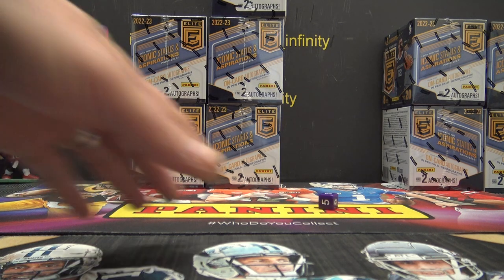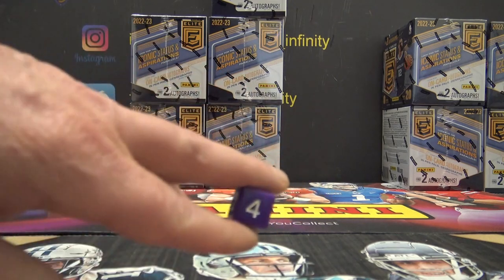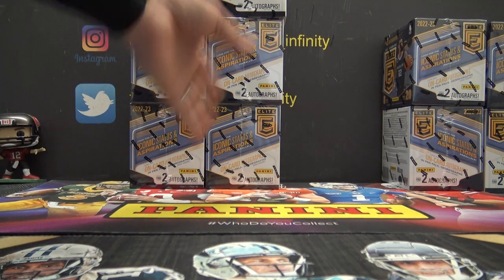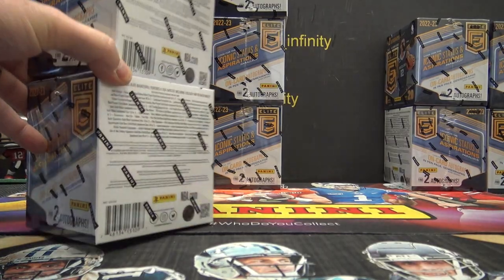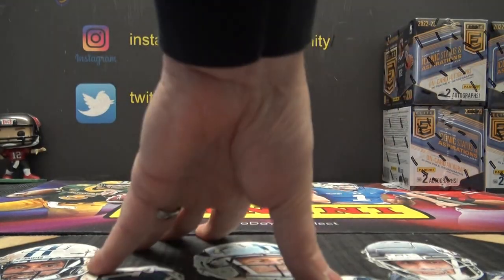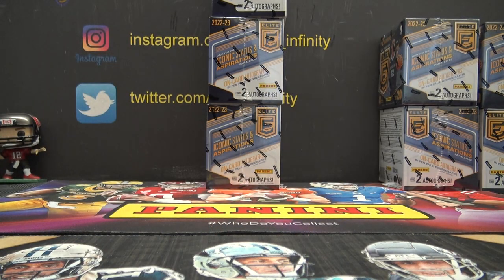1 to 5. Number 3. Number 4. And number 5. The whole right side. These two left, or these 6 over here once again are for the PYT. That was exactly half of a case.